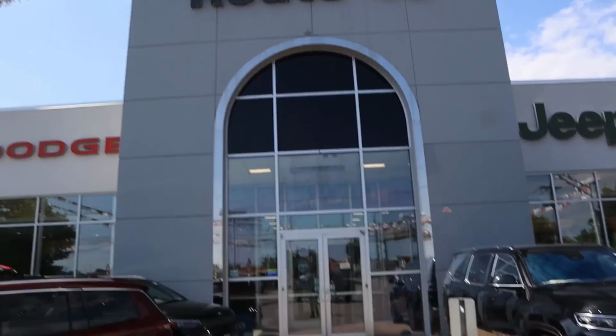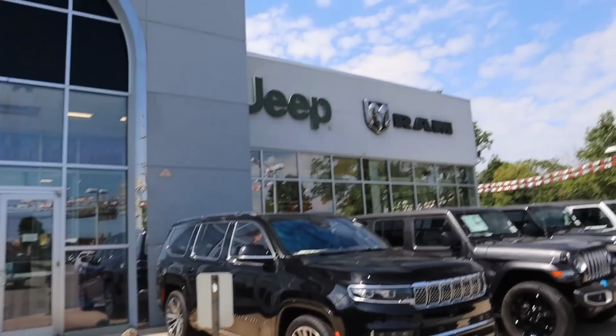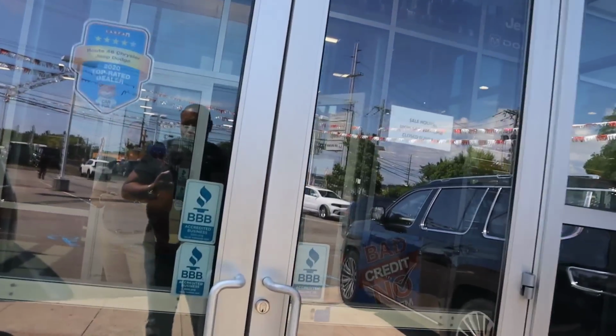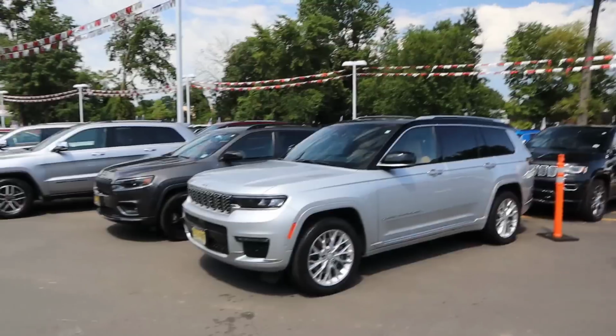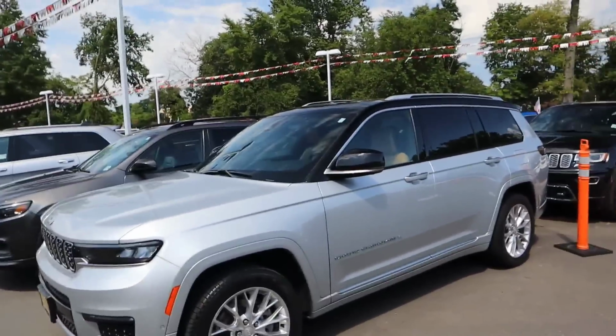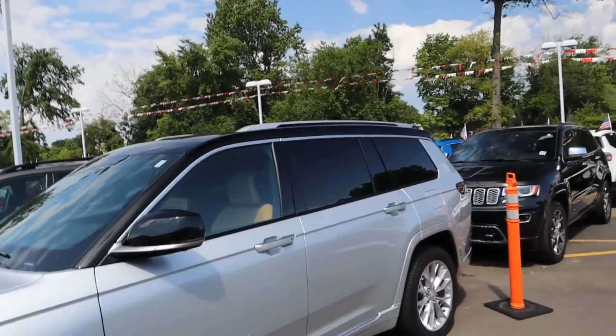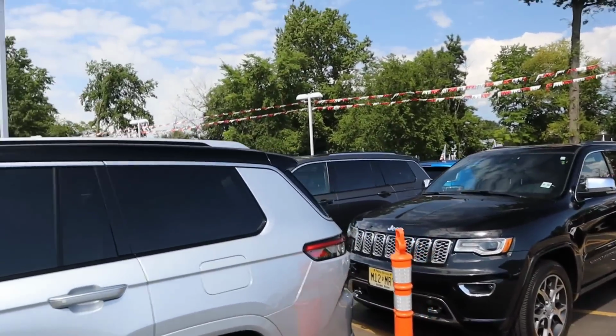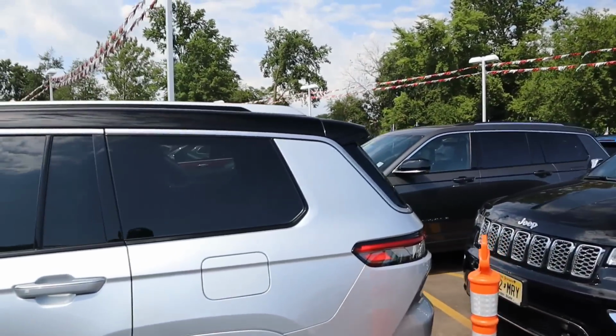All right, boys, so here we are. I'm at a Jeep dealer. Can you guys guess, before we tell you, what vehicle we're picking up? It's a 3-row SUV that I said is a little luxury. Let's find out. Yes, sir, that's right, boys. A Grand Cherokee L. This is the new body Grand Cherokee that they came out with, and the L model now comes with a 3-row.